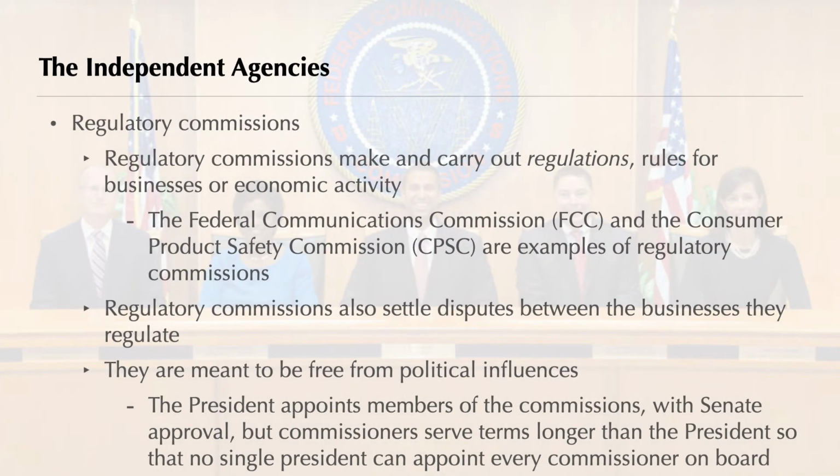Congress has formed 12 regulatory commissions. Each one makes and carries out rules for a certain business or economic activity. The Federal Communications Commission, or FCC for instance, makes rules for radio and television stations. The Consumer Product Safety Commission, or CPSC, sets safety standards for products you might find around the house. The regulatory commissions also settle disputes between businesses they regulate.